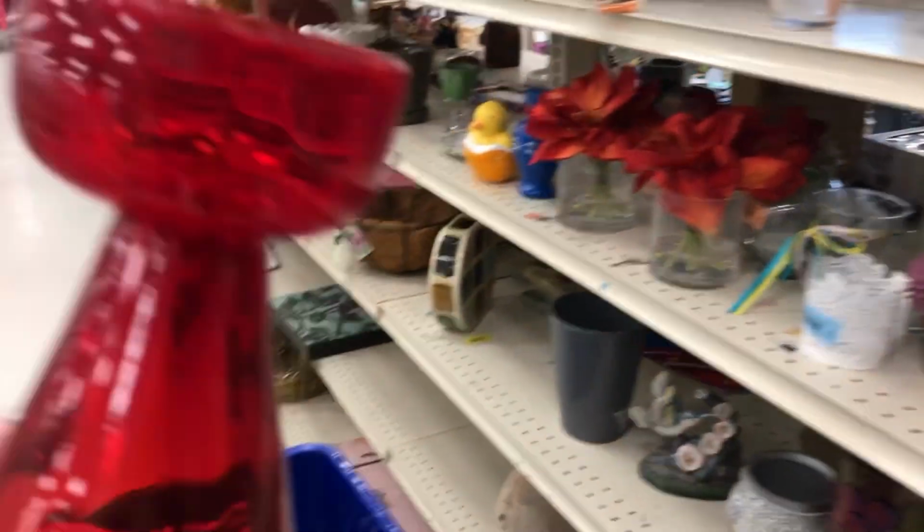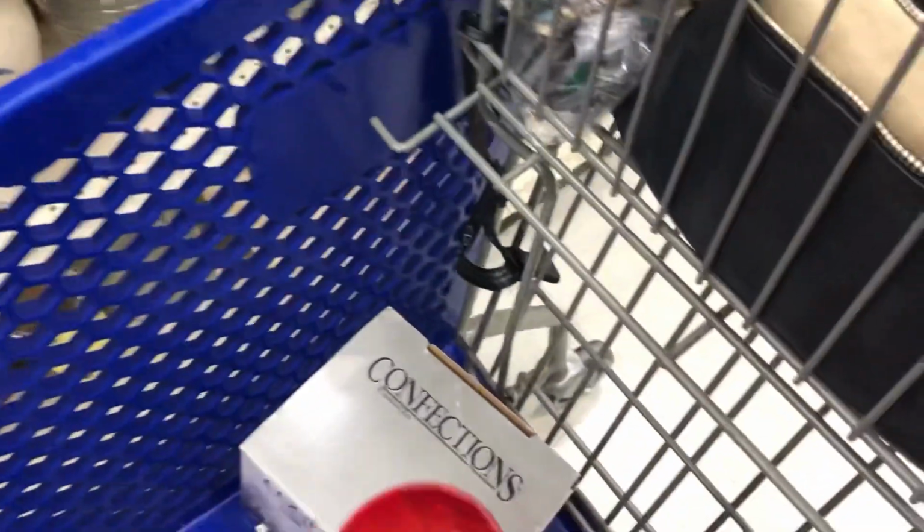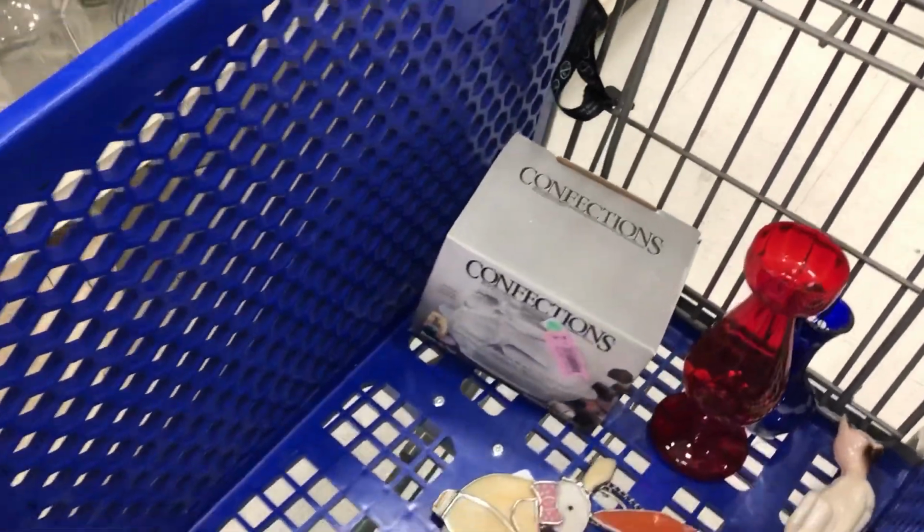$2.99. There's something about this I like. It might be contemporary, it's awful thin. May I put it in the cart for a moment? And we'll check it at the end of the aisle.